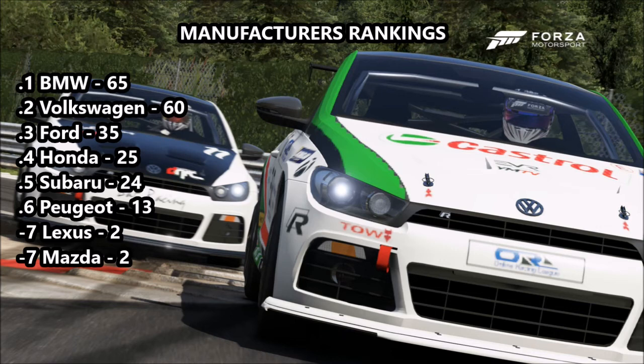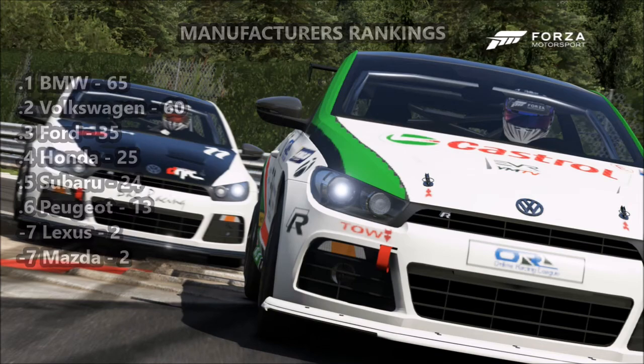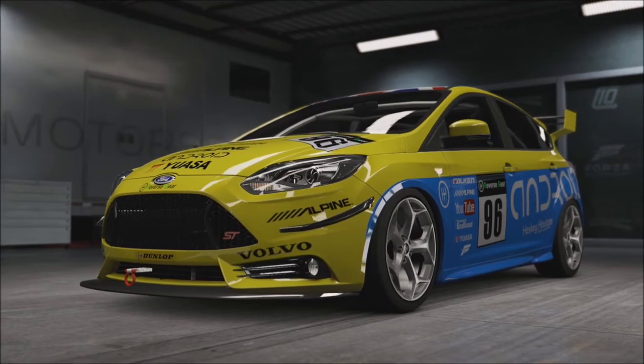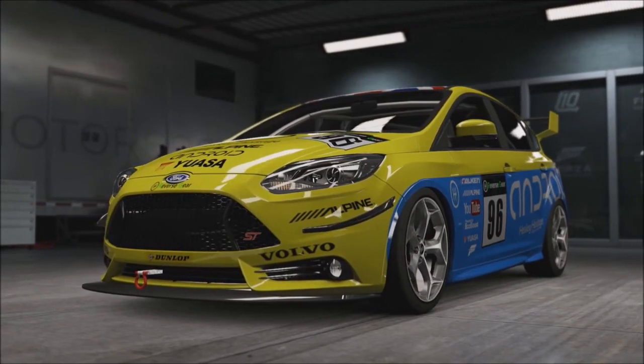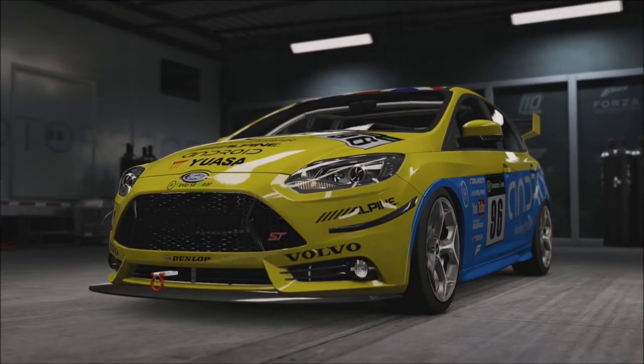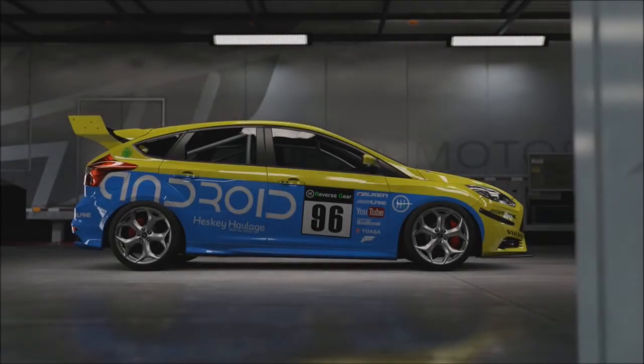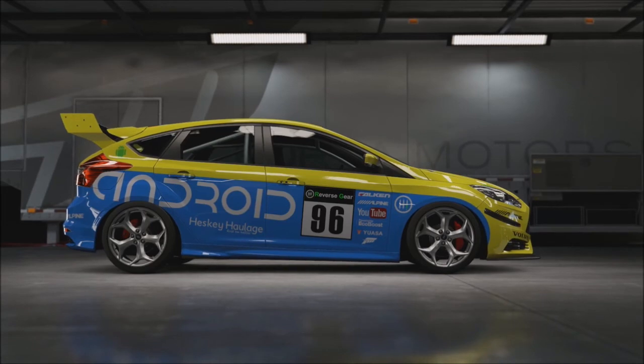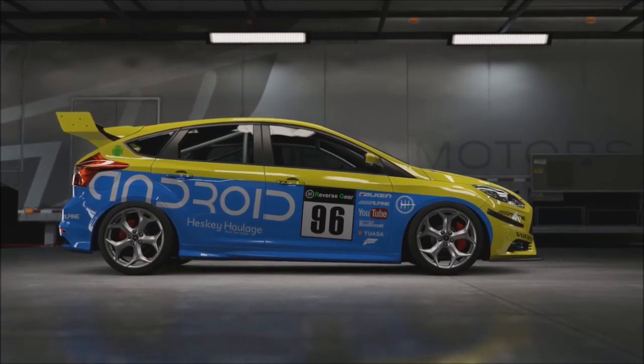Peugeot have 13 points, and tying for 7th are both Lexus and Mazda, who currently have 2 points in the manufacturers' rankings. So there we go, and that was Lime Rock rounds 5 and 6. Overall, while it may have been some chaotic racing, it certainly did deliver some pretty good battles in between, and it certainly did serve us some lessons on what to do in the future.